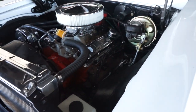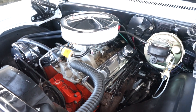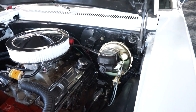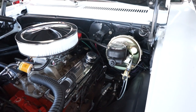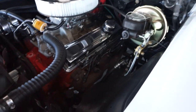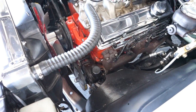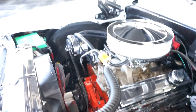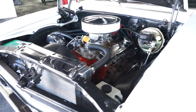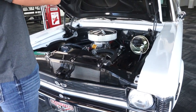It is a 4-speed. I will show you when we're actually on a test drive the drivetrain combination and the interior. The big gold cylinder on the driver's side up against the firewall is your power brake. So it does have power brakes. If you can see down low here, that is your power steering reservoir. So power brakes, power steering, 350 motor. No AC in the car, but as I mentioned earlier, if you're in the market for air conditioning in your Nova, we'd be happy to add that for you for an additional cost.